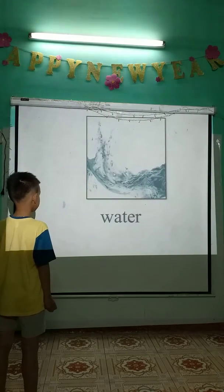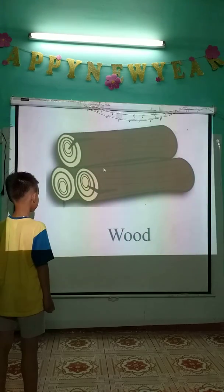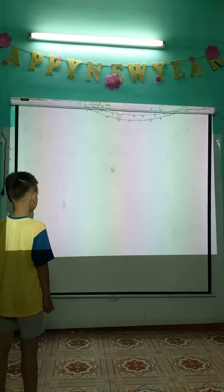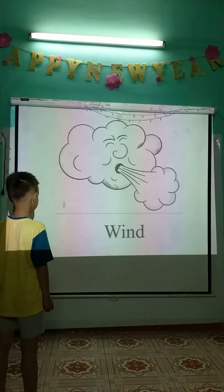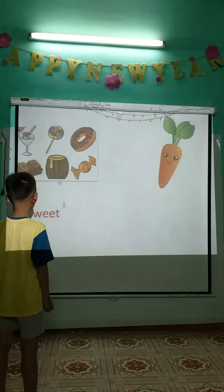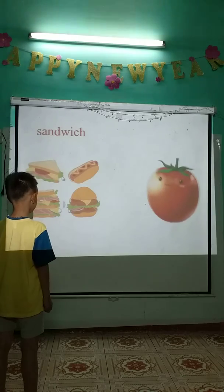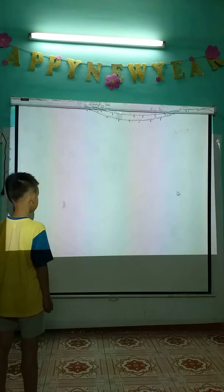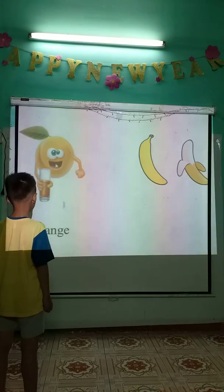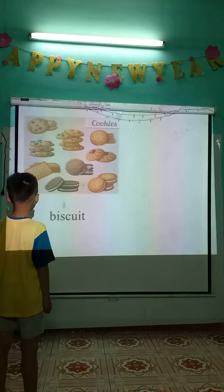What is this? It's water. What are they? They are wood. What is it? It is a sweet. What are they? They are sweets. What is it? It is a carrot. What are they? They are sandwiches. What is this? It is a tomato. What is this? It is an orange. What are they? They are bananas. What are they? They are biscuits.